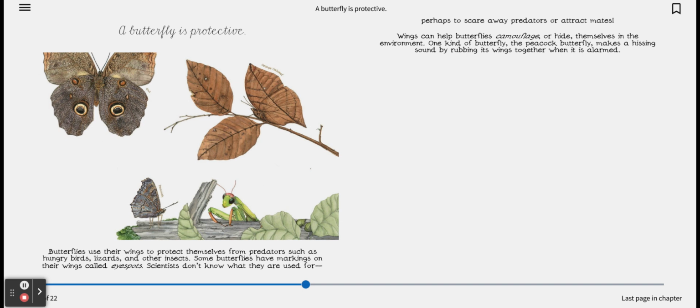A butterfly is protective. Butterflies use their wings to protect themselves from predators, such as hungry birds, lizards, and other insects. Some butterflies have markings on their wings called eye spots. Scientists don't know what they are used for, perhaps to scare away predators or attract mates. Wings can help butterflies camouflage or hide themselves in the environment. One kind of butterfly, the peacock butterfly, makes a hissing sound by rubbing its wings together when it is alarmed.